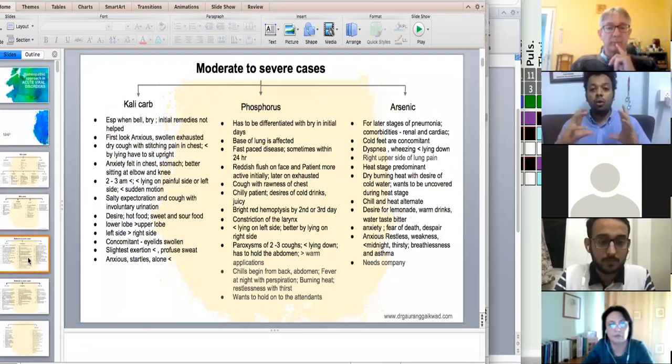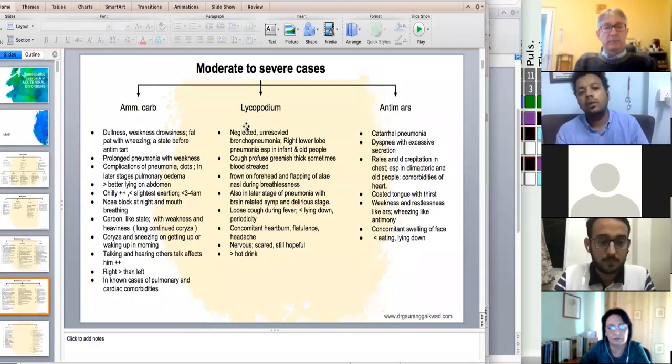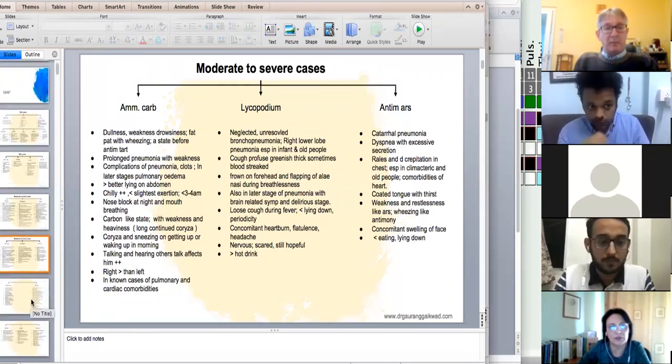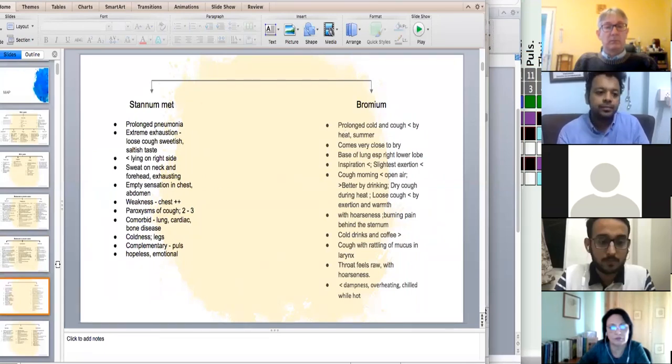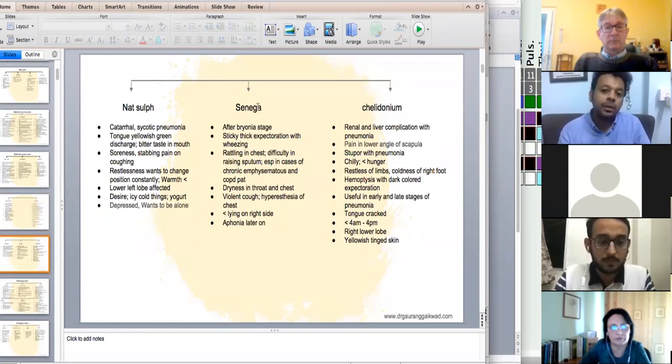The next set of remedies is what we call the moderate to severe cases. This is the later stage where the pneumonia starts. The remedies that come here are calcarea carb, phosphorus, arsenic. Ammonium carb, lycopodium, antimony arsenicosum. Stannum metallicum in some cases, bromium. And finally, natrum sulph, senega in old people, and chelidonium.